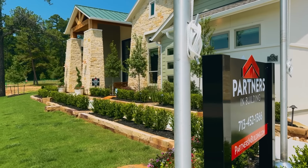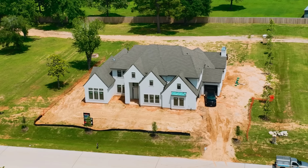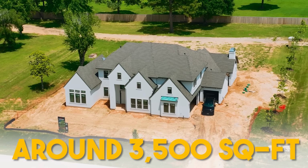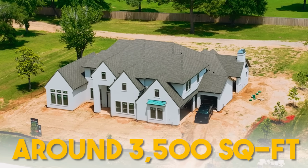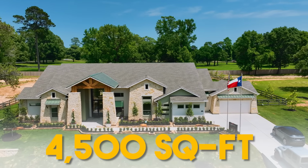And you've got a wide variety of options as far as what you can build, because these are fully custom homes starting around 3,500 square feet, and the sky is the limit. You can build as big as you would like. This home behind me is 115 feet wide, and it's actually 4,500 square feet.